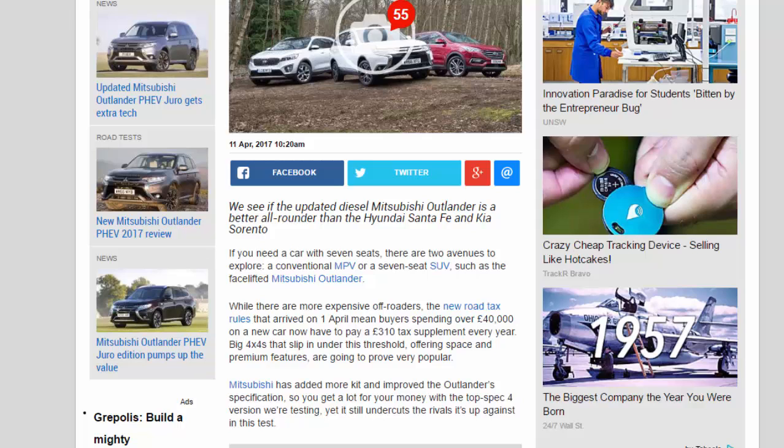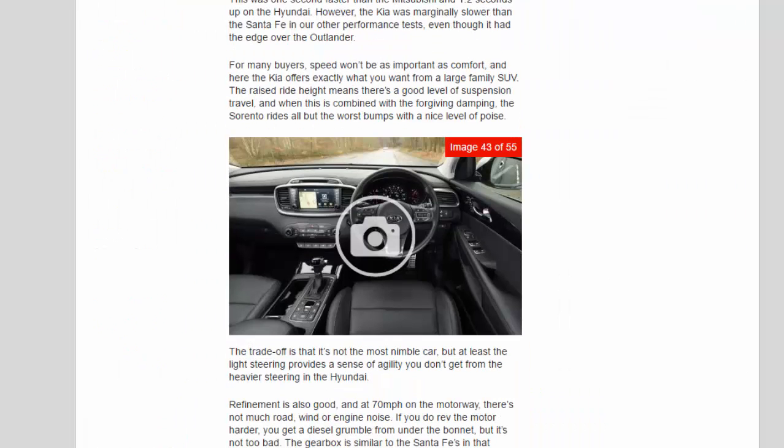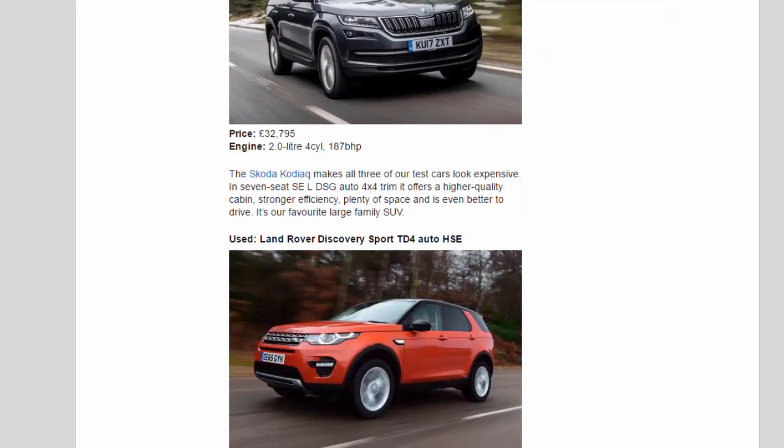Used, Land Rover Discovery Sport TD4 Auto HSE. Price, £35,000. Engine, 2.0-liter 4-cylinder, 178 bhp. A budget of £35,000 will get you a nearly new Discovery Sport with the later Ingenium diesel in well-equipped HSE trim. It may not be as spacious in the third row as this trio, but it offers better quality, more off-road ability and badge appeal.